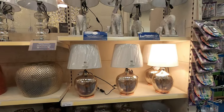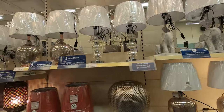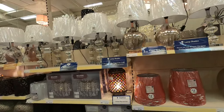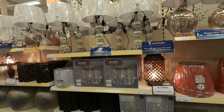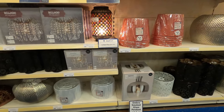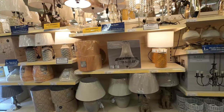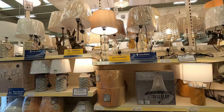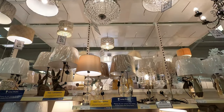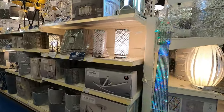The range has got some amazing selections of pendant lights, lampshades, table lamps, chandeliers. If you want something simple, fancy, inexpensive, most expensive, they have got so much at the range, and they're just quite stunning to look at, really. You're going to be spoiled for choice. It's safe to say there's something for everyone.